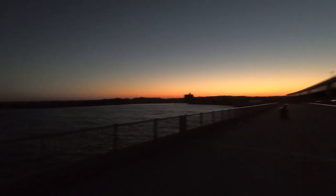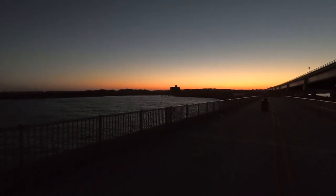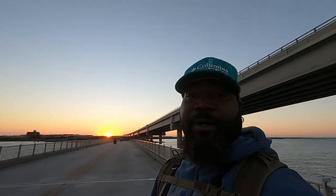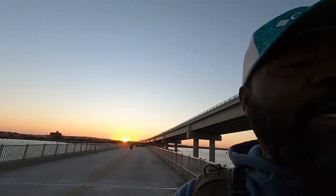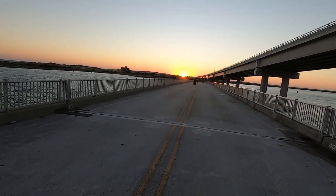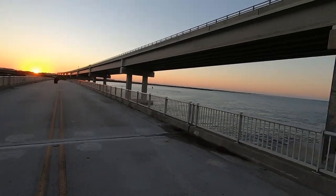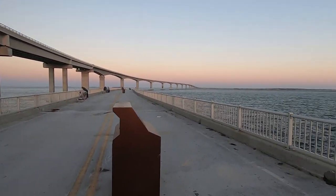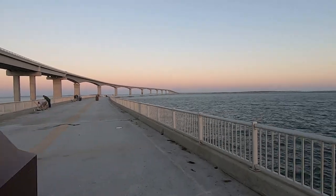Beautiful sunrise. It's a beautiful picture there. All right, rocking with my best thing. This weekend, we'll be down in the Outer Banks, North Carolina. Beautiful place down here. This is the old Bonner Bridge that I'm standing on. Of course, you can see the brand new one running alongside. This has always been a good fishing area.